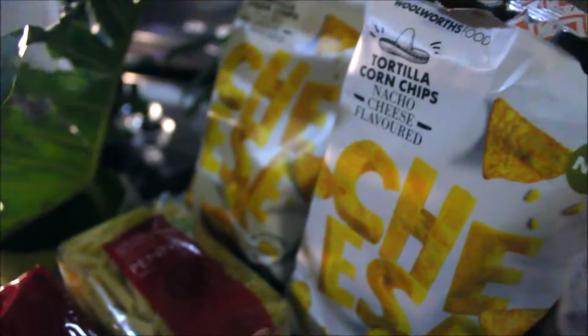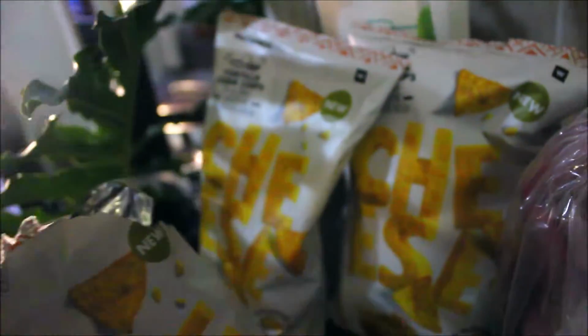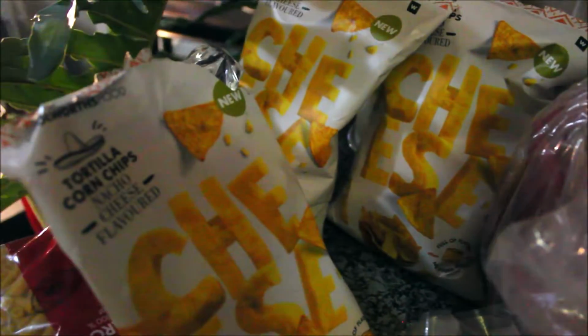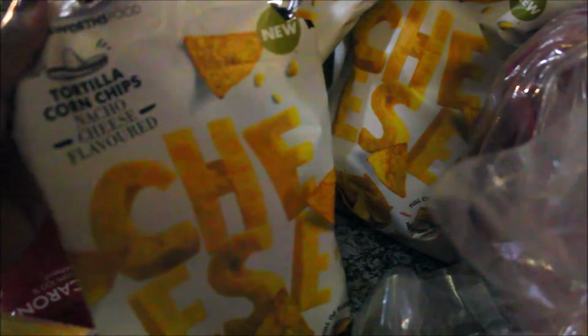They also had their normal special. I'm not going to call it normal, because we know that these specials will generally not last for long. So they had 3 packs of the tortillas. My kids love these. They're actually quite nice.